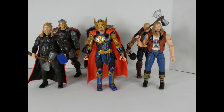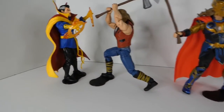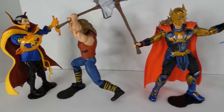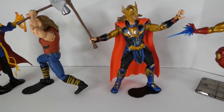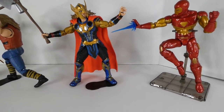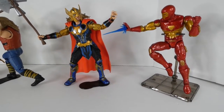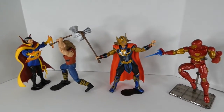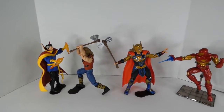I'm sure somebody's going to freak out and go crazy because I'm putting regular Marvel Legends figures alongside Marvel Cinematic figures. I've heard people complain like that. These don't go together. Don't do that. And it's like, so what? I mean, it's fun. And I do think they go together. They're from the same line. They look pretty good together. They're the same scale. It works for me. It's fine. Everything's fine.